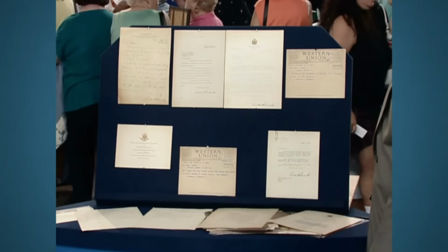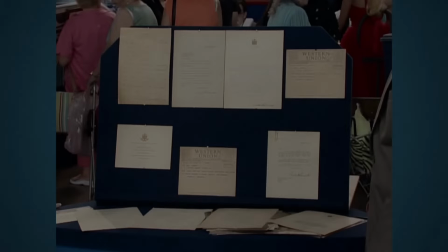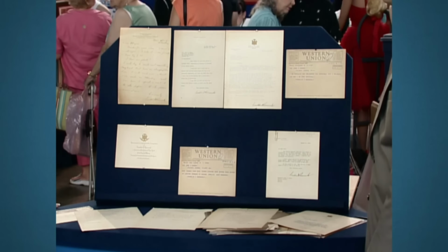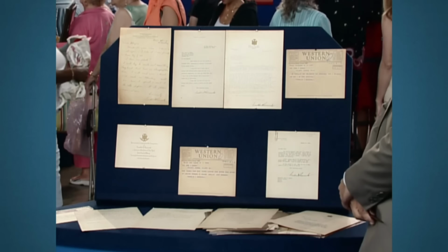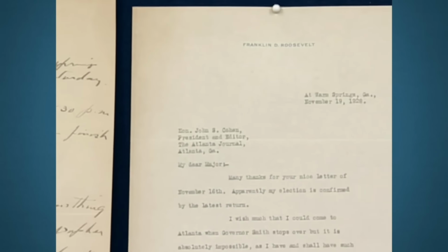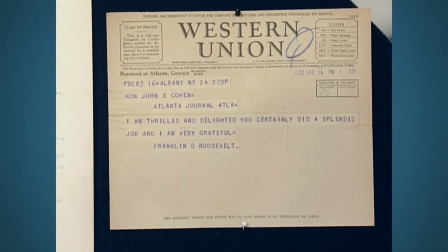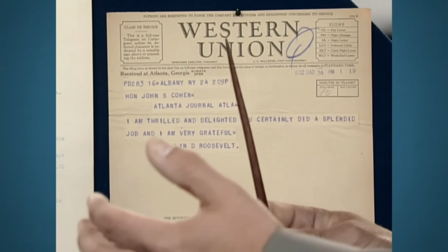An old archive that belonged to Franklin D. Roosevelt was brought in for appraisal. This is a personal correspondence of Franklin Roosevelt, from his letters to telegrams and programs, over 60 letters. It covers a long period from the 1920s till he became the President of the USA. Before he got into the White House, his letters were addressed to a certain John S. Cohen, who was the editor and publisher of the Atlanta Journal.